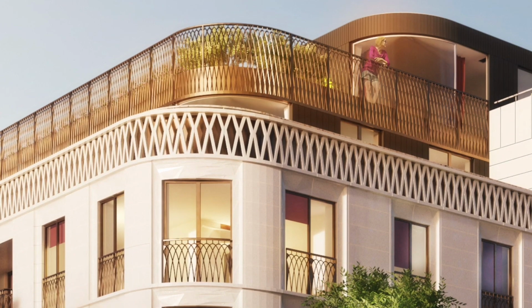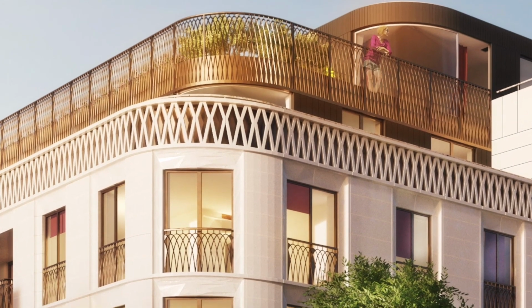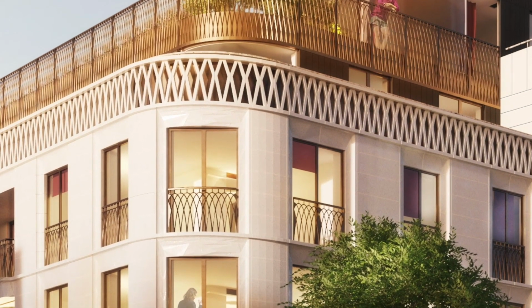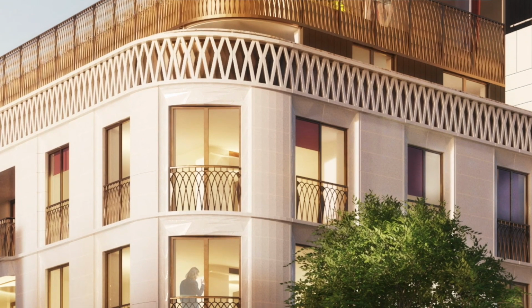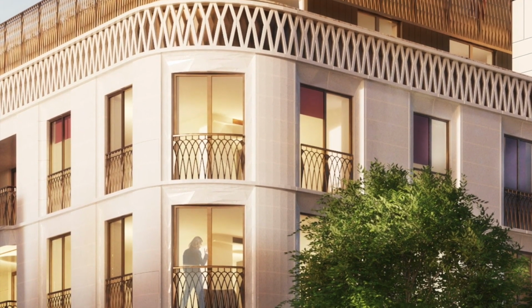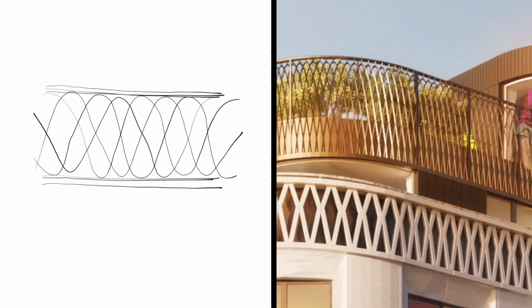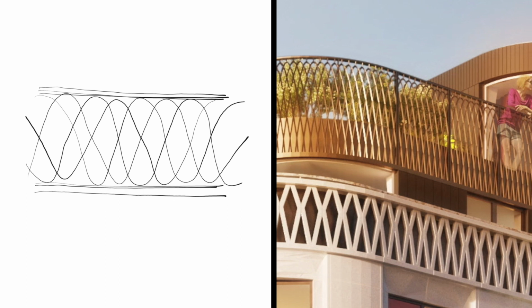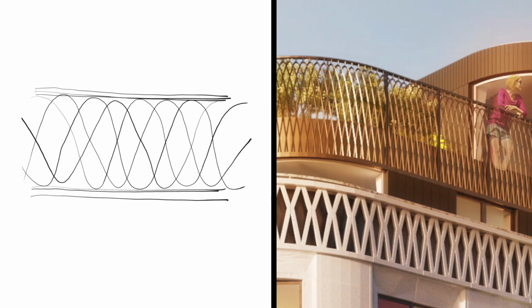And the balustrade to those verandas is another key feature of the design, because it's made from a bespoke cast aluminium balustrade, made in a foundry just outside London. So it's all made by local craftsmen. The actual design of the balustrade is based on a wave, a sine wave. And the sine wave comes from a musical wave.